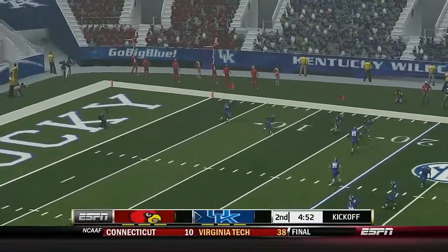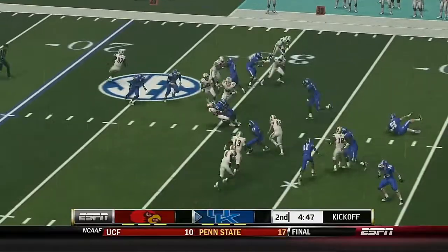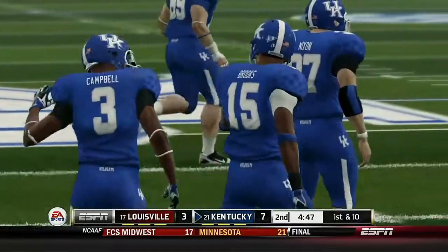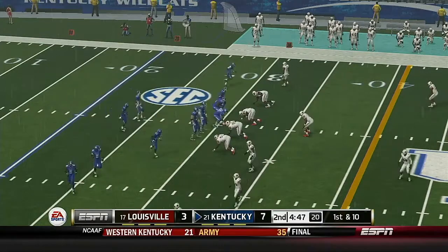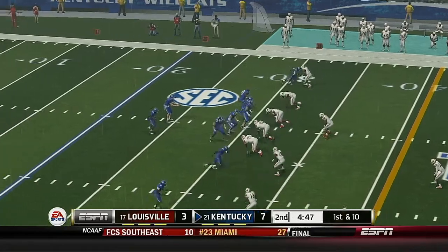Everyone's all lined up and ready for the kickoff. Brooks takes it from the 6. He makes it out to maybe the 30-yard line. Momentum swings have been fairly even. And with so little separation, this game can be drastically changed on just one or two plays. Kentucky holds a 4-point lead.